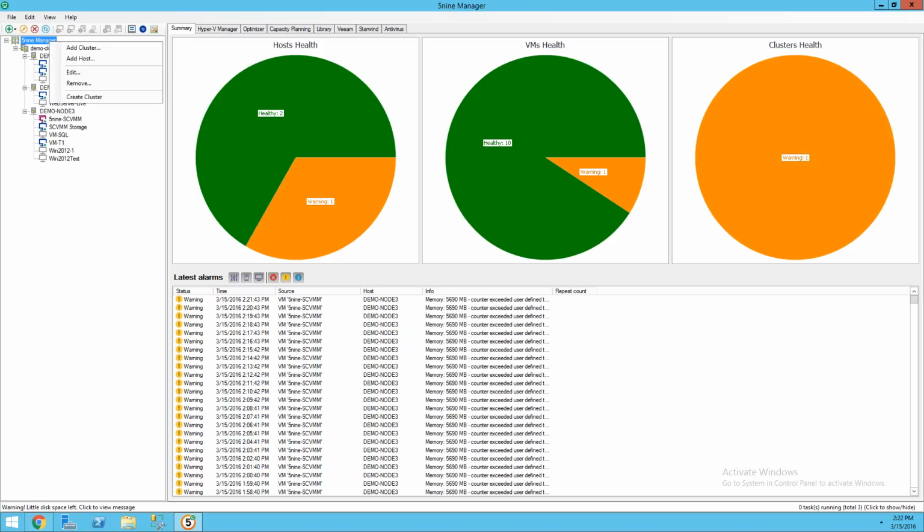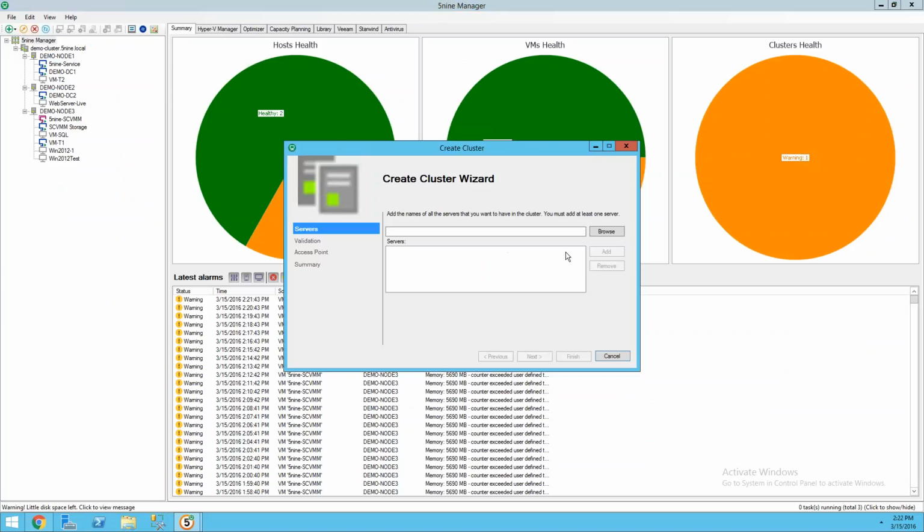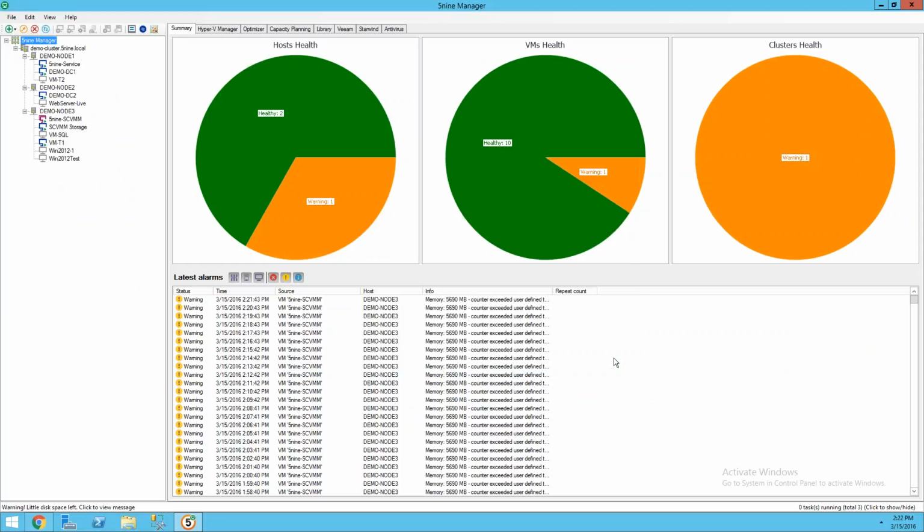Now, if we go back to the data center level as well, we see that we have the ability to add hosts, add clusters, or even create a cluster directly through this by specifying my nodes and running validation tests. So again, we're trying to unify all of these consoles into one.